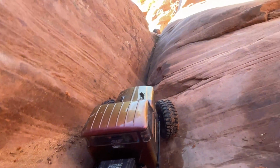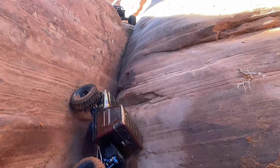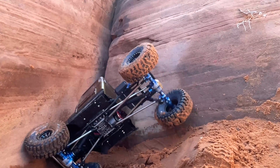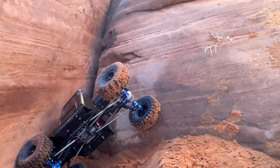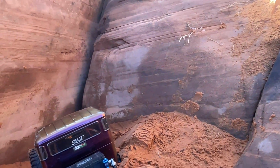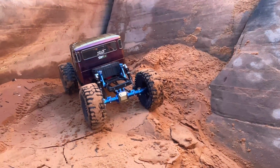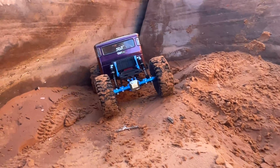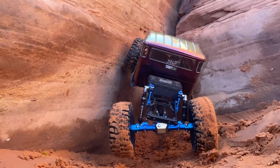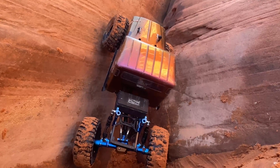So this crack kicked our butts, but it's not always about hitting every line perfectly and being able to get it the day that you go out. It's really mostly about having fun with friends, enjoying yourselves, relaxing, just letting all your one-to-one worries disappear, and enjoying yourself in the scale world for a little bit. So yes, I don't think anyone conquered this line today, but we did all have a wonderful time getting our asses handed to us, and as long as we're all having a good time together, I think that's all that matters.